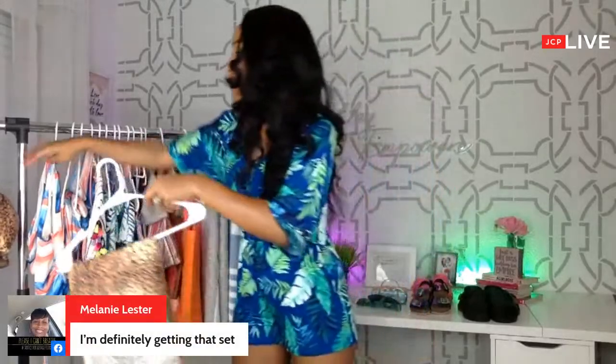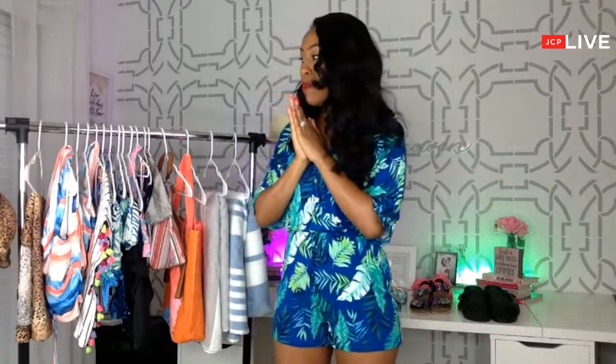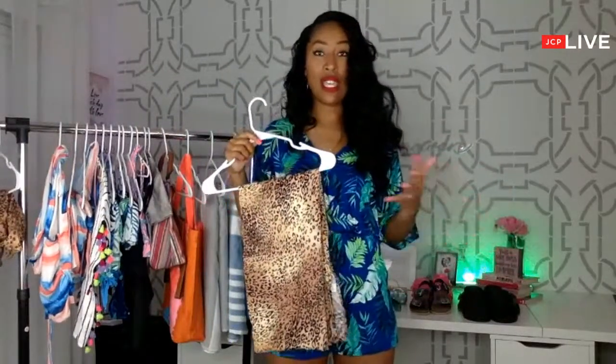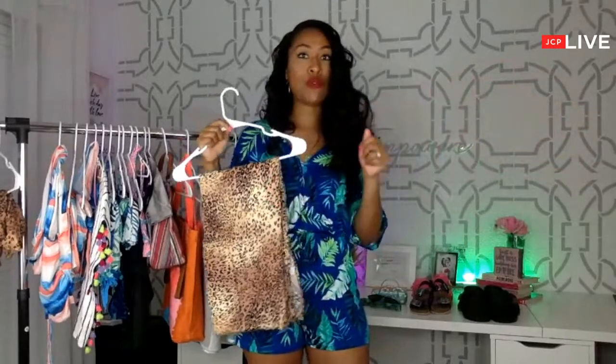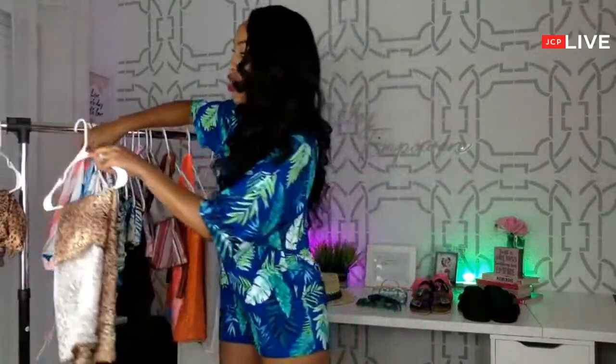So let me go ahead and take a peek at the questions. I see that someone asked about the sizes of the cover up. I'm assuming that you're talking about this sarong. It's a one size fits all. And again, it's a large piece of fabric, so you can adjust it depending on your shape and size. Great question. And again, keep your questions coming.